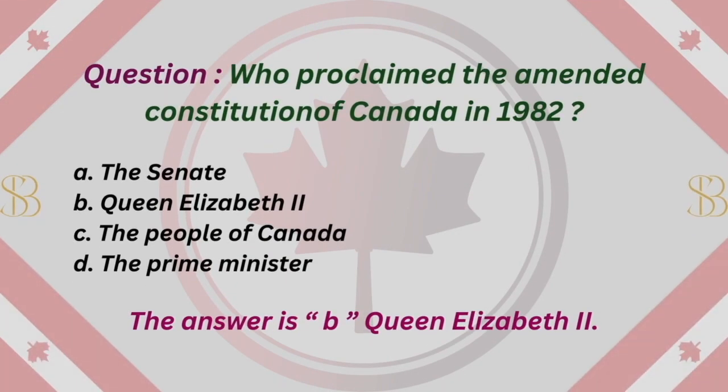Question: who proclaimed the amended Constitution of Canada in 1982? A. The Senate. B. Queen Elizabeth II. C. The people of Canada. D. The Prime Minister. The answer is B. Queen Elizabeth II.